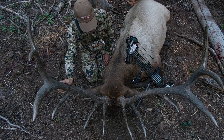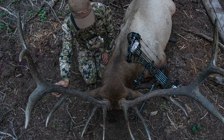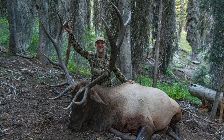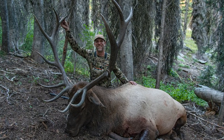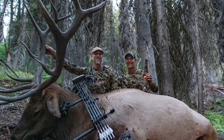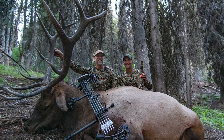Anticipation is always high on opening day, but success on an early season pre-rut elk hunt can be hard earned. Fortunately, we found a bull that was fired up, and by adding some aggressive calling and using the terrain to our advantage, we were able to call that awesome herd bull right up the ridge and into Donnie's lap for a close shot and a very short recovery.